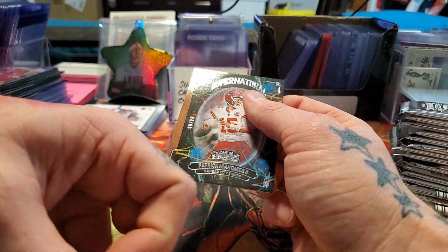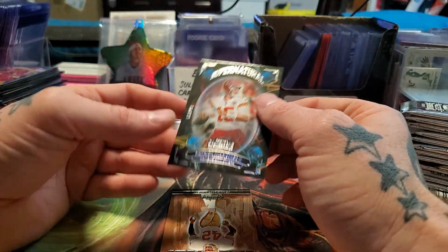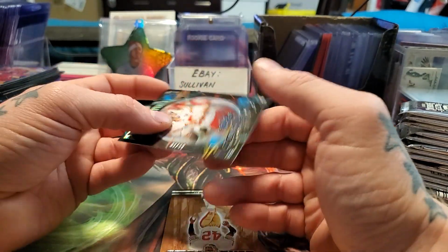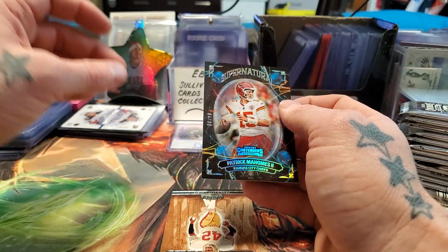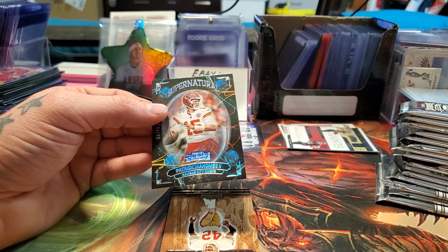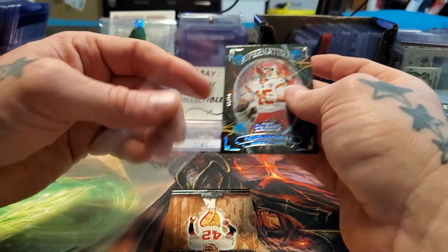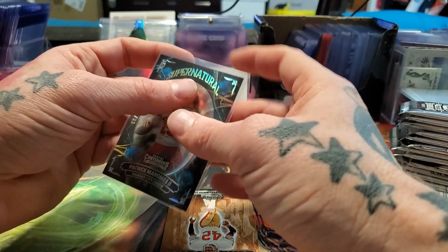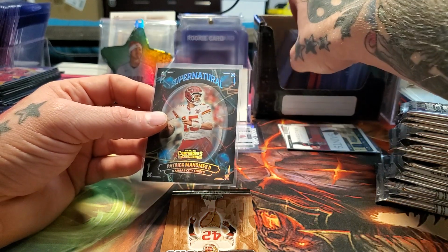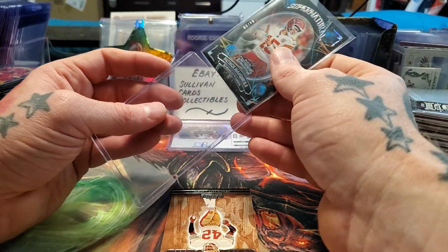Season ticket. And hey, there's a cool one. Patrick Mahomes, Supernatural insert numbered 84 out of 99. And that one actually even looks different. I don't know if this is the new style of them, but this might be like the Galactic insert. I mean, it's got kind of a cool look to it. So that is a cool card. I'm very much digging that. I got a top loader right there. Let's top load him real quick.